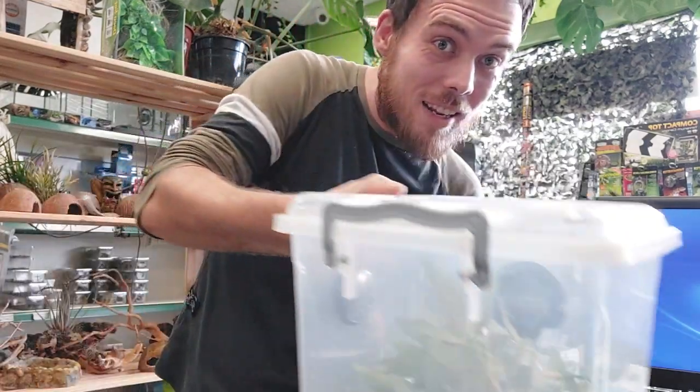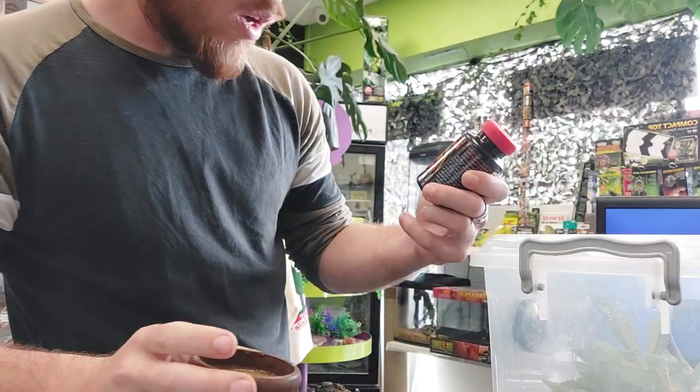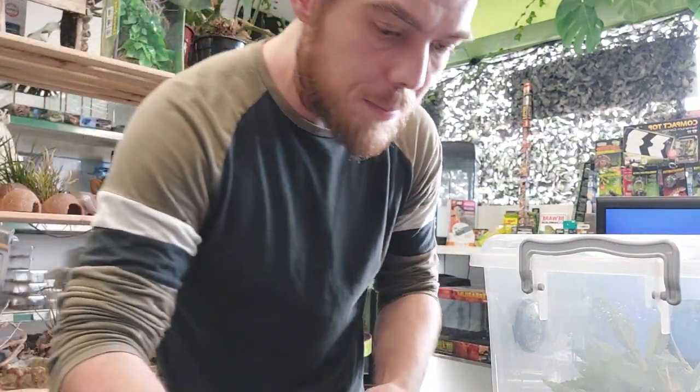Okay then, everybody. Time to see if we can get our crested to feed. So we are feeding Repashy crested gecko classic. So that's what we're feeding. Got a nice little mixture in there, ready to go.